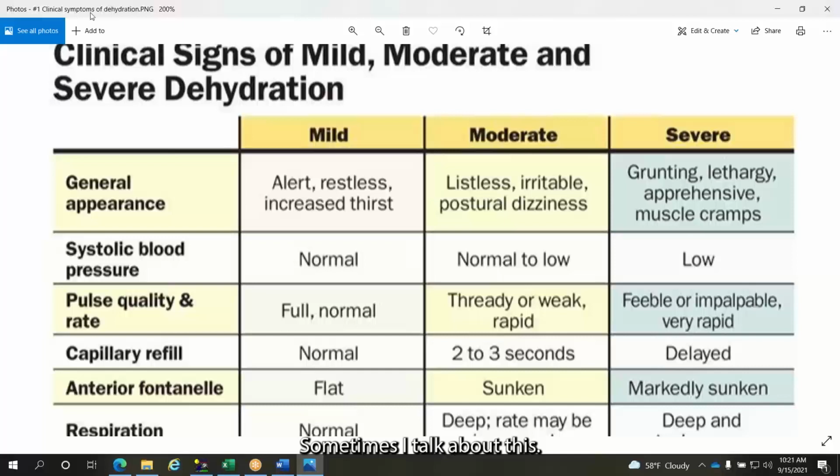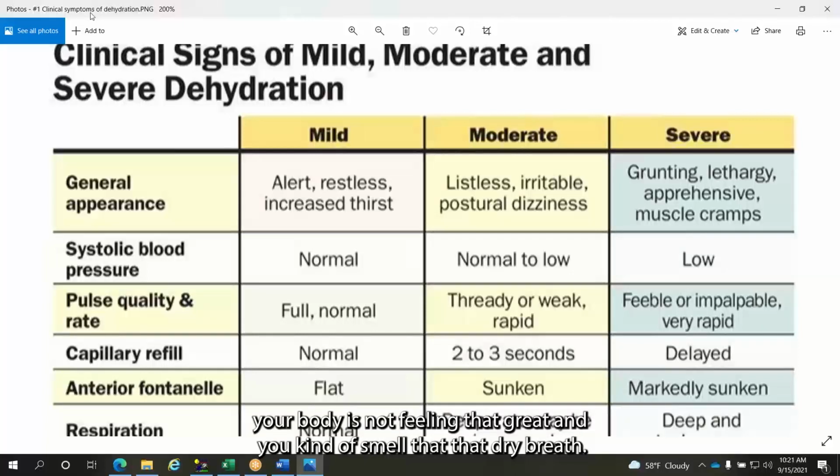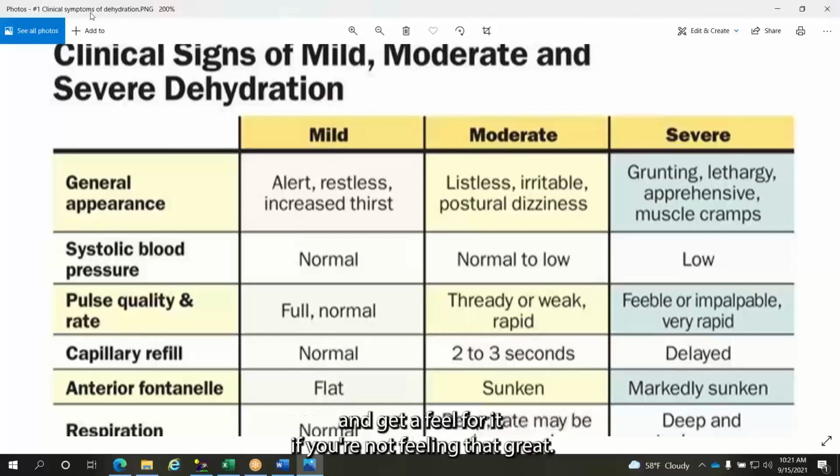Sometimes I talk about this. These are some of the vitals that don't really show up in books, but sometimes you can get this dehydration breath. If you know what I'm talking about, you're going to know. If you don't, you probably won't. But if you've ever had a long day of hiking or climbing and your buddy isn't feeling that great, you can smell that dry breath and get a feel for it.